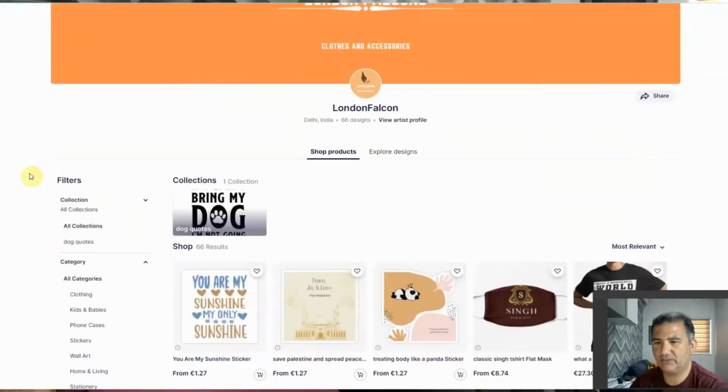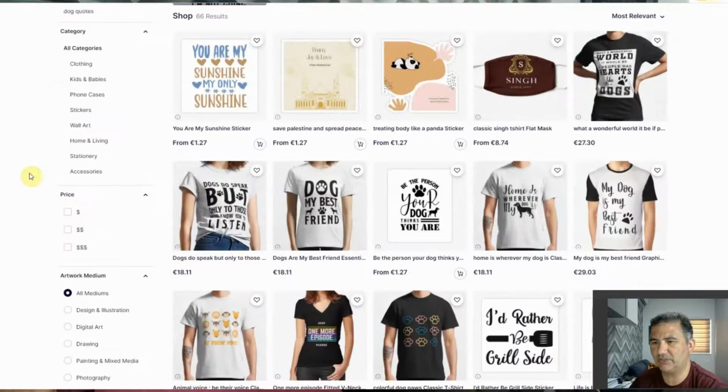Alright, so let's take a look here. Now, we only have one collection over here, and by the gist of it, it looks like this particular niche for this shop really focuses on the dog niche, which is absolutely fine. There are a number of shops that I've come across where they specialize on one particular niche and become a master at that. So well done for choosing that. Again, we wish you all the success with it.